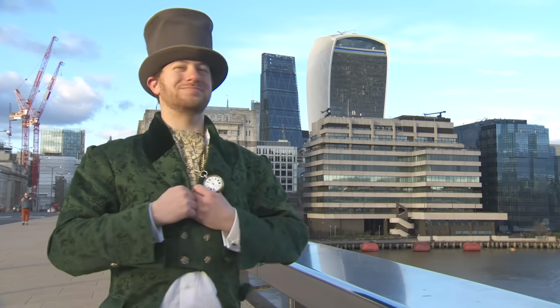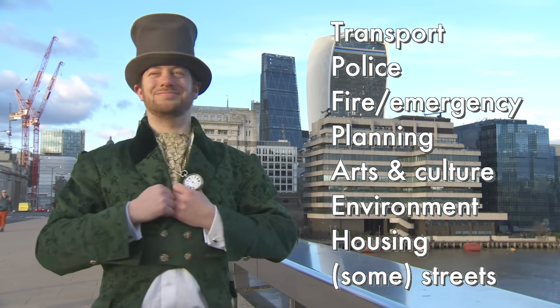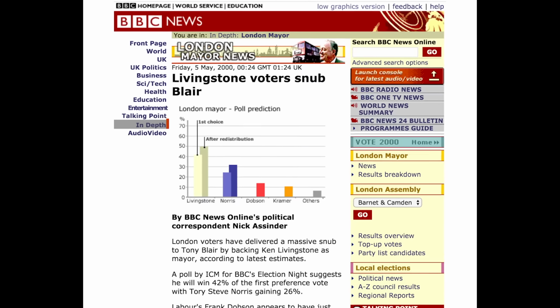A directly elected Mayor of London, in charge of transport, police, fire and emergency planning, arts and culture, environment, housing and some streets. Unfortunately for Tony Blair, the man Londoners chose to be its first mayor was his worst frenemy, the former leader of the GLC. Ken Livingstone was back. As I was saying before I was so rudely interrupted.